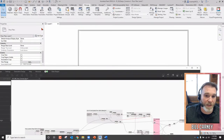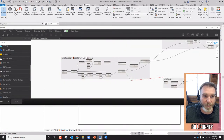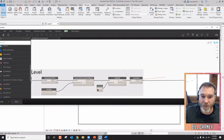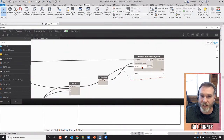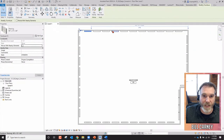But yeah, so this is the script that you walk through. Pick the family, find the level, read information. So if the level's got a number or a name to it, combine all that information together, and then set the mark value on the families. And it goes through and it places all of these.